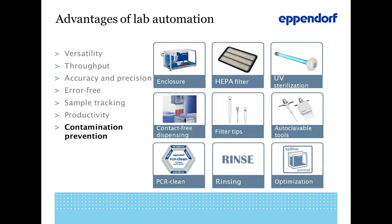Also, an automated liquid handler does offer you contamination prevention. So our EPMotion is fully enclosed, as I have shown you. It comes with a HEPA filter and UV sterilization if wanted. We have contamination-free contact dispensing. Our tools can be autoclaved, and we have high purity grades of our consumables. And this ensures both the safety of the user, but most important, the safety of your precious samples.